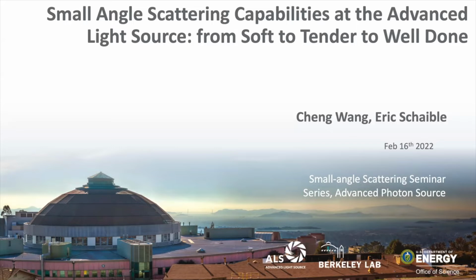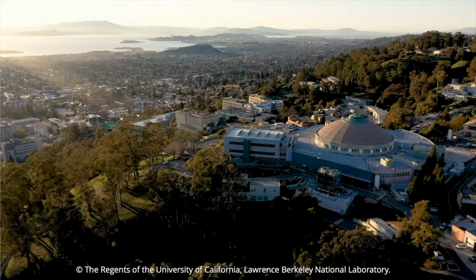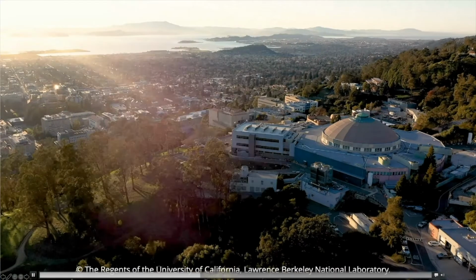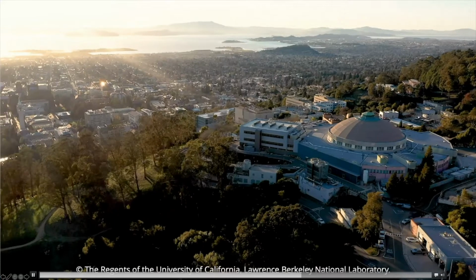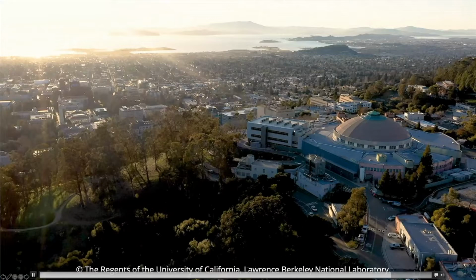It's a great pleasure for Eric and I to be able to represent our colleagues at ALS to share with you the small angle scattering capabilities at the Advanced Light Source. Let me start with an overview of the ALS at Lawrence Berkeley Lab, which is located in Berkeley, California, right adjacent to the University of California Berkeley campus, and overlooks the San Francisco Bay. The dome building that you see on the screen here is where ALS is located.